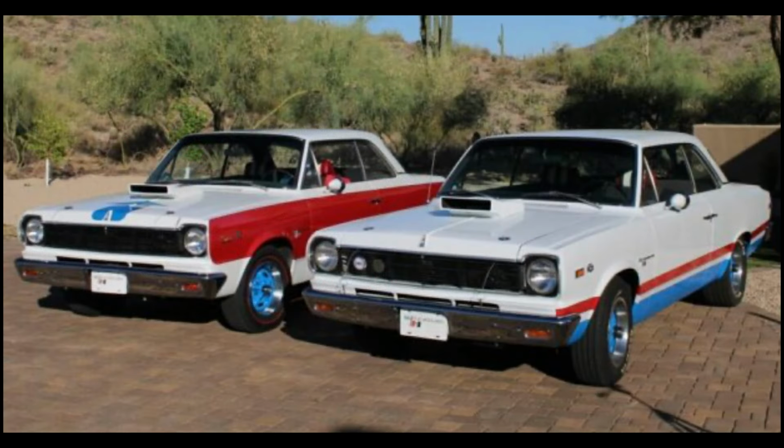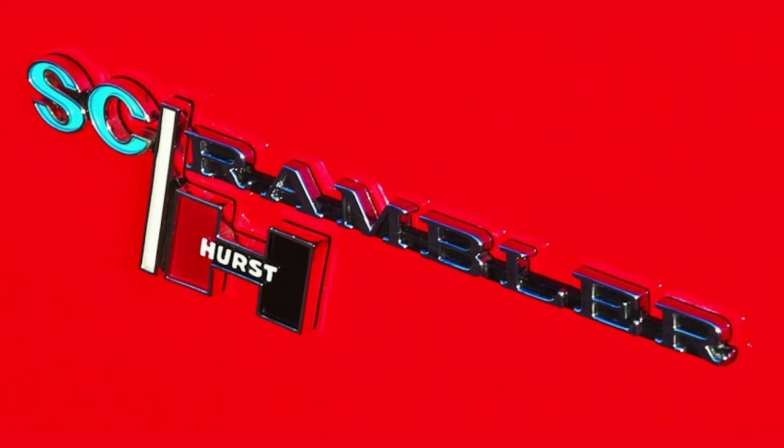These crazy red, white, and blue cars were called the Hurst SC Rambler, the SC standing for supercar. But if you looked at the badges quickly, it looked like it said Scrambler, so the nickname stuck. They're also called the AMC Scramblers.